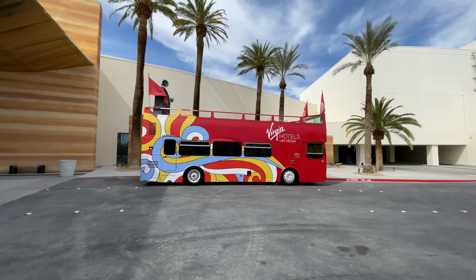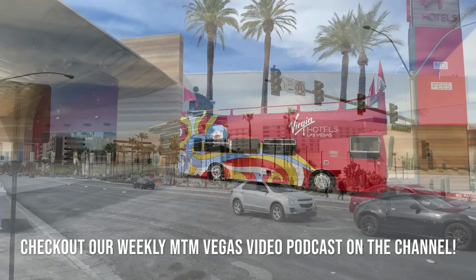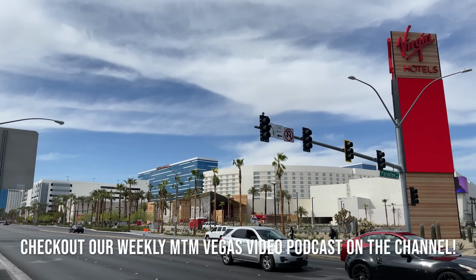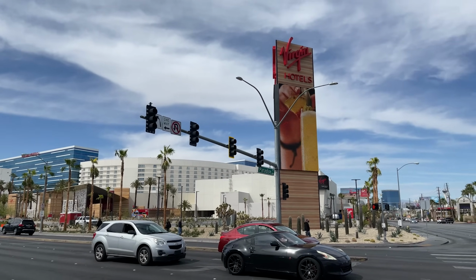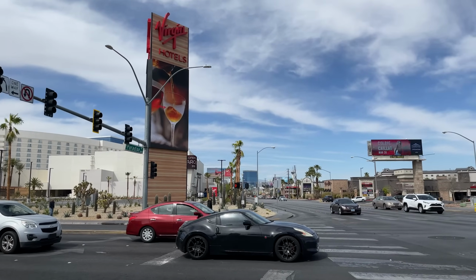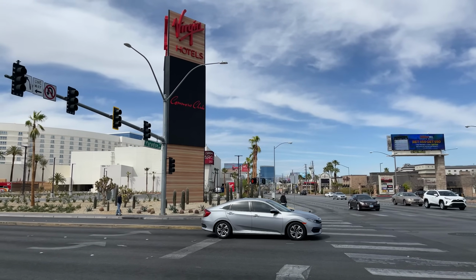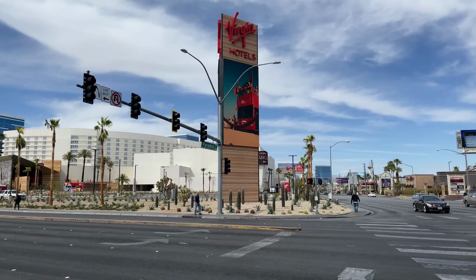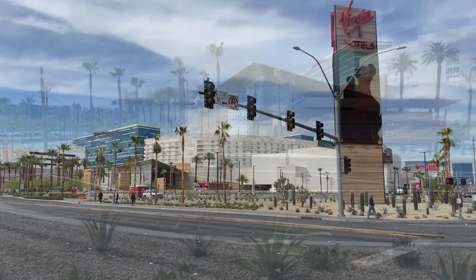Mark and I talked on MTM Vegas this past week about what we thought about the interior, some of the pictures we had seen. Make sure to check that out. Mixed feelings about what this looks like on the inside, but I can't wait to judge it for myself in person. And this is a nice way to go. The sign's not too big. Being off strip, this isn't a huge, overwhelming property, and hopefully it will be something very well received.